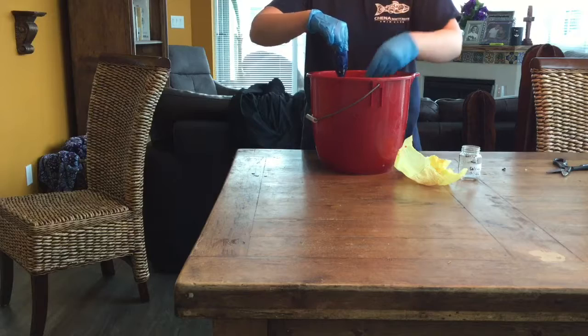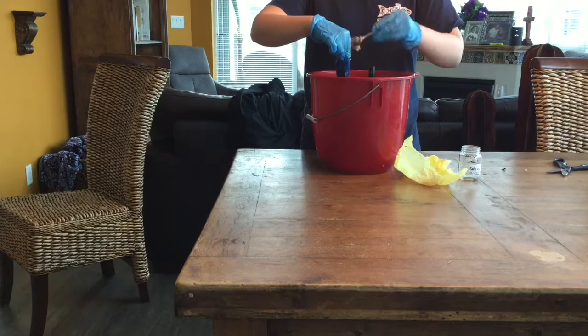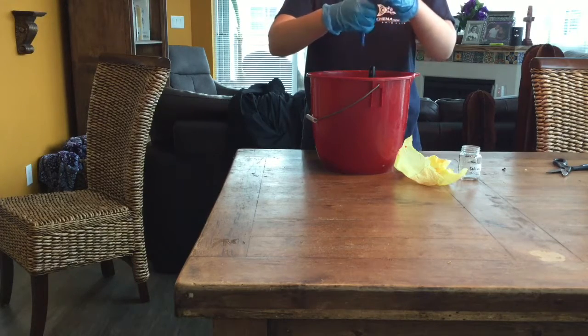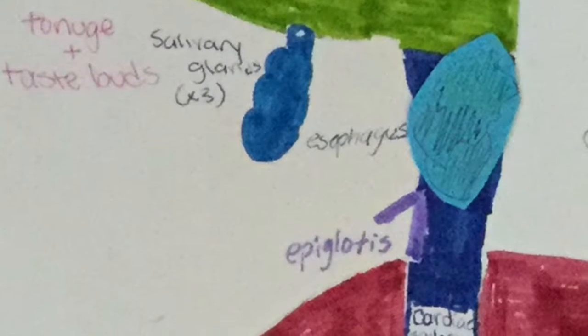From the pharynx, the bolus tracks down to the esophagus. The esophagus muscles, sphincters, act as valves. The tubes open to allow the bolus to enter when the sphincters relax. From the esophagus, the bolus enters the stomach.